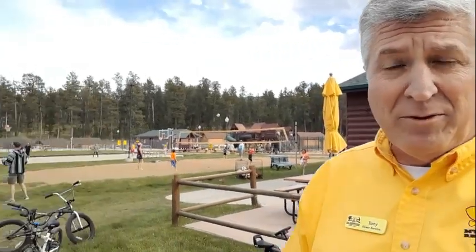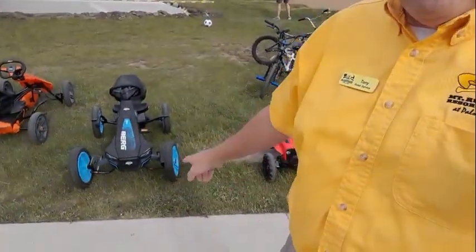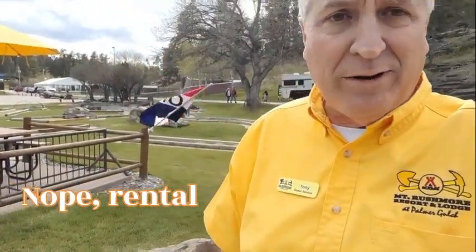And this is what the area looks like when it's a little busy. Lots of people out here, lots going on. You can have these things for free, as long as you keep them in here. You can play with them all you want, so you don't have to rent them. It's pretty cool, huh?